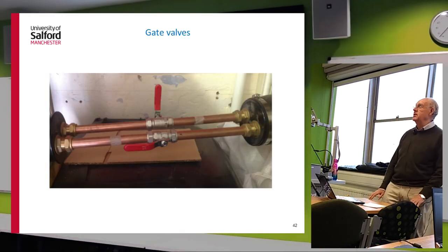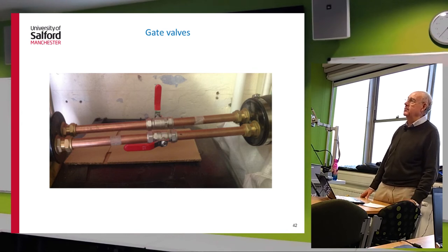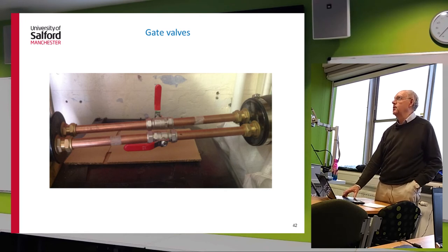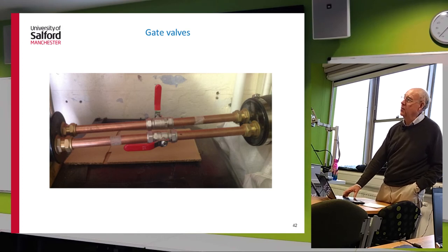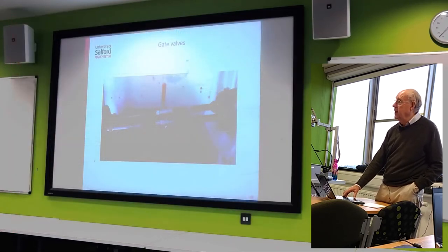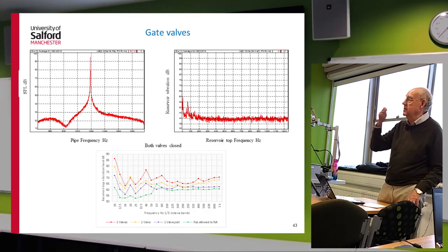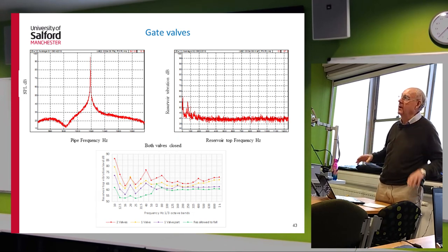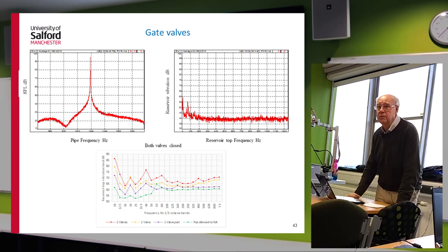Then I took this one step further and installed a couple of gate valves and progressively closed them. So one gate valve closed, two gate valves open, one gate valve closed, one gate valve partially closed, and slowly you get to this situation here, so you can see this curve at the bottom. If you close both valves and let the reservoir slowly settle down, you almost get no flutter at all, or no reservoir top vibration. And you can see at the top the reservoir vibration levels and the sideband levels. So they've almost disappeared.